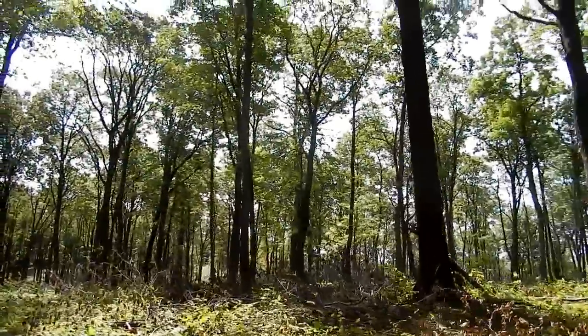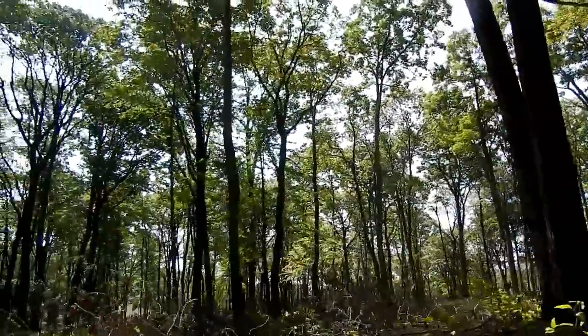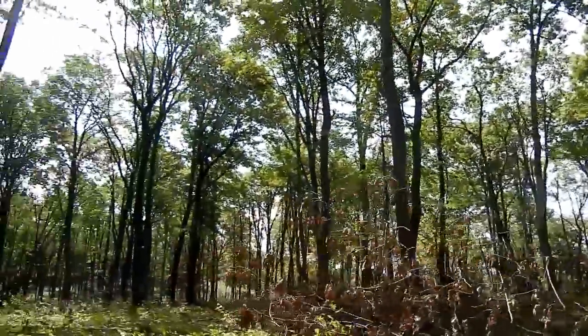Logging. Well, I guess I shouldn't be surprised. It's a pretty big cut so far. I'd say 100 acres or more.